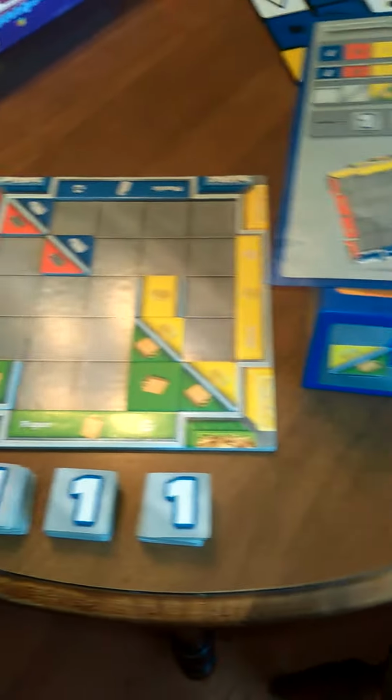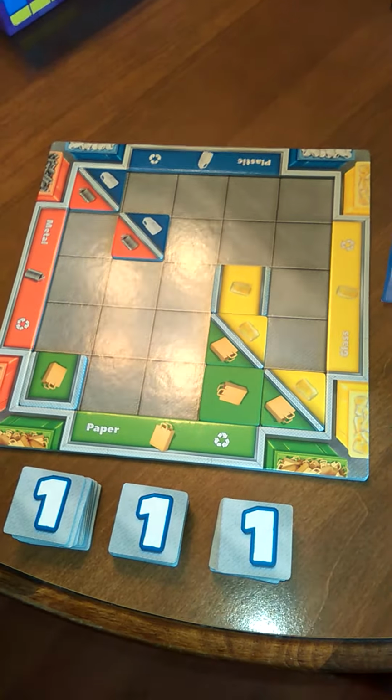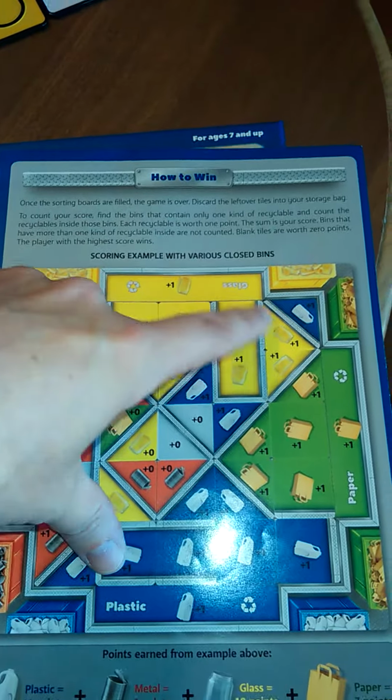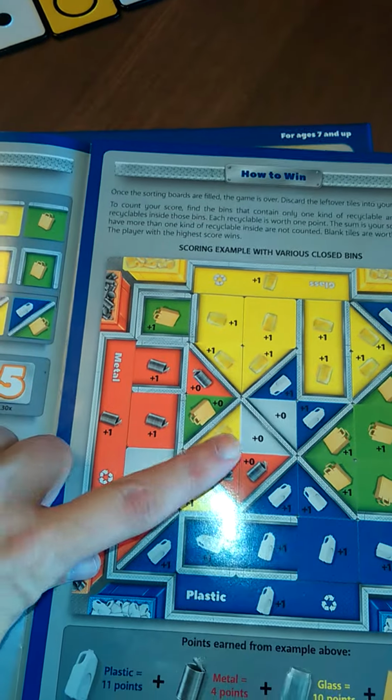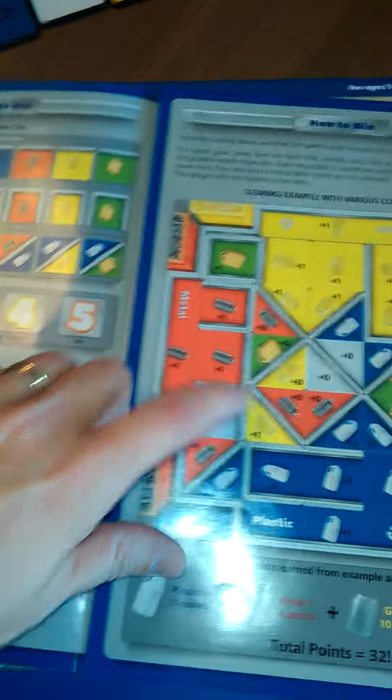Here we have our second new release for October, Don't Mix It. This is another game that is great for single player up to 5 players. If you're playing single player, you have your tiles face down, you pick up a tile, and you try and place it on the board where you can build recycle bins with only one type of item inside before it gets closed off. So this can be tricky. Here is an example of a bin that has only one type of item inside before it was all closed off. So these all score points. Here is a bin that has a mixture of items, and so it does not score any points.